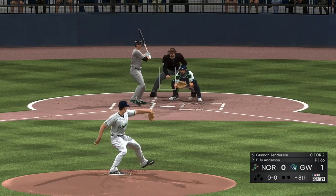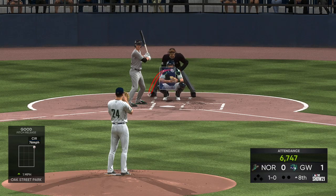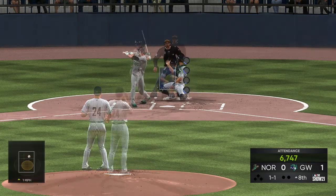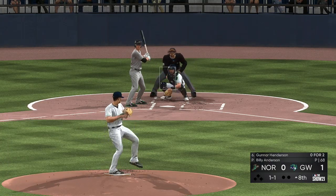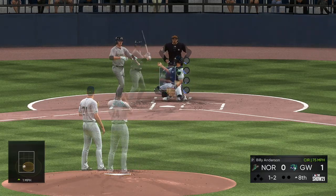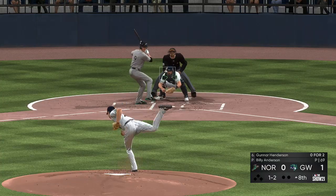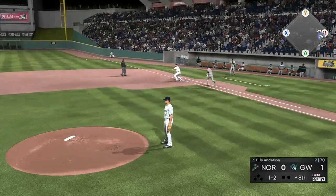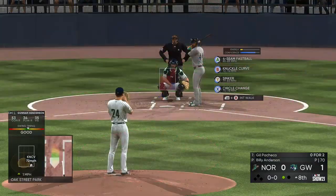Stepping in now, Gunnar Henderson. Up and away to start the inning. It's 1-0. 0 for 2 from him so far in this one. Fouled away. Fouled off again, and now he's in a 1-2 hole. Into the windup and the pitch. Grounded slowly to the left side. Scooped up. Throw on to first in time, so the leadoff man is set down to open up inning number 8.